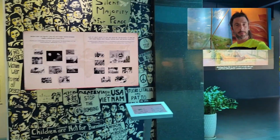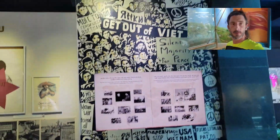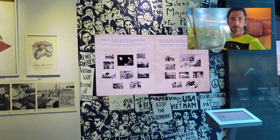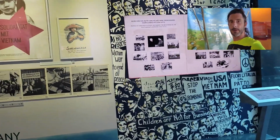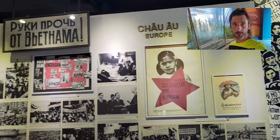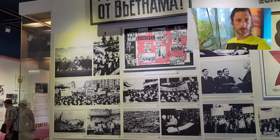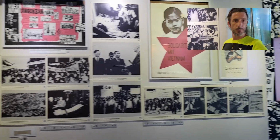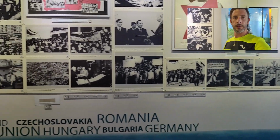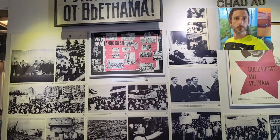Here inside the War Remnants Museum, this is a collage requesting peace in Vietnam during the time, as far as Europe is concerned. This is some propaganda, I guess, from European nations requesting us to exit the war and bring our troops home.